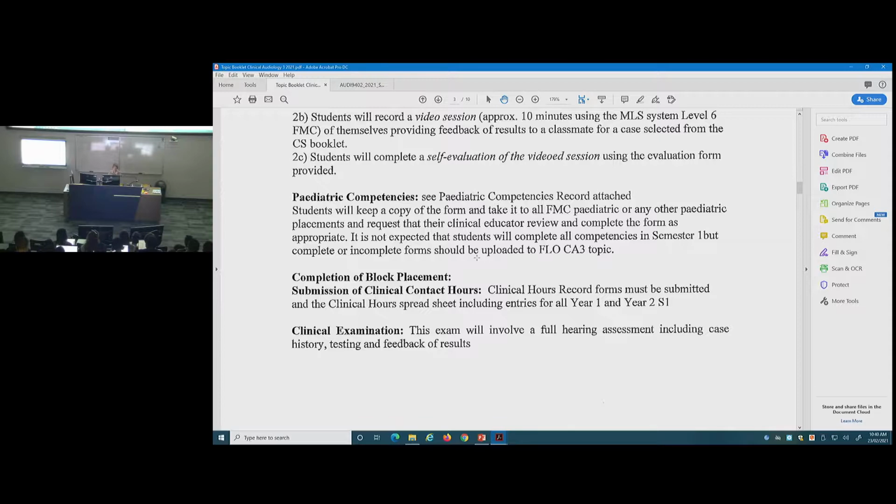keep it with you, and normally on the block placement there will be some information sent to the clinical educators, but if you know that you're going to be doing some paediatrics, you'll need to take the initiative to remind them or say, look, I've got this form, if you would complete this for a particular paediatric session.